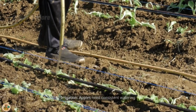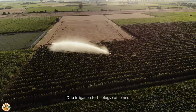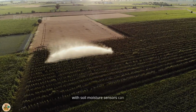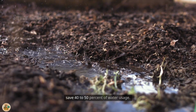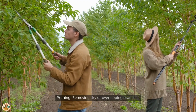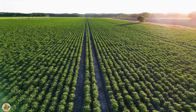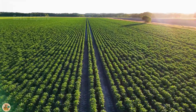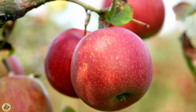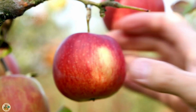Irrigation. Apples need consistent watering but cannot tolerate waterlogging. Drip irrigation technology combined with soil moisture sensors can save 40 to 50% of water usage. Pruning. Removing dry or overlapping branches allows sunlight to penetrate the canopy, which determines fruit size and color. Fertilization. Combining organic and microbial fertilizers instead of relying solely on chemicals.